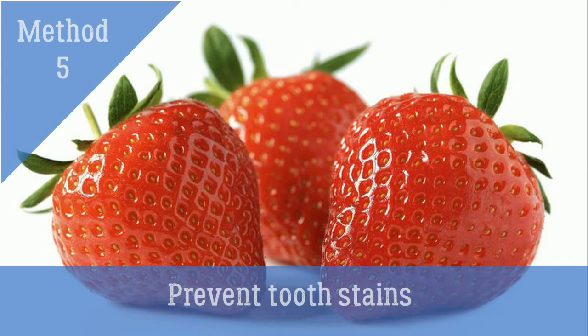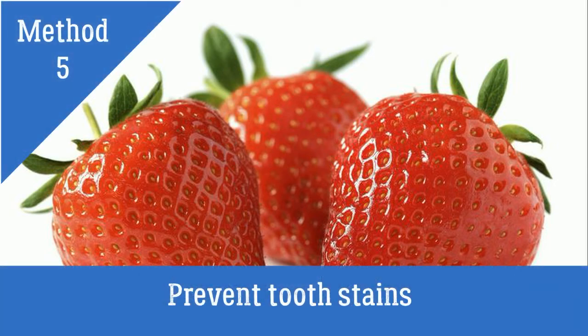5. Prevent tooth stains before they happen. While your teeth naturally yellow as you age, some things can help prevent stains on your teeth. Limit staining foods and beverages. Coffee, red wine, soda, and dark berries are infamous for staining teeth.